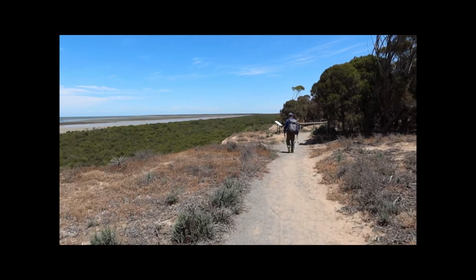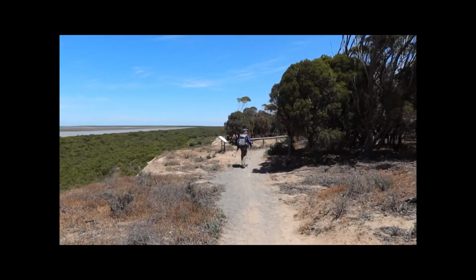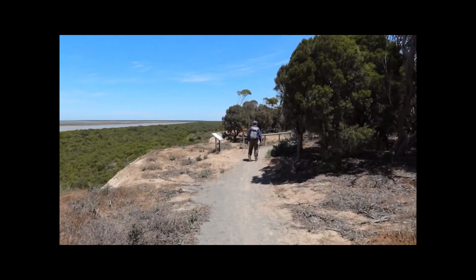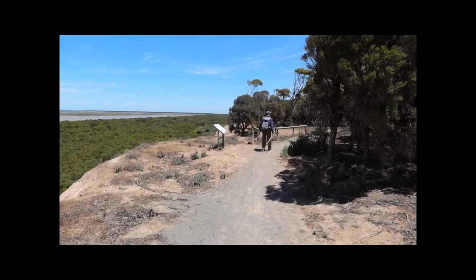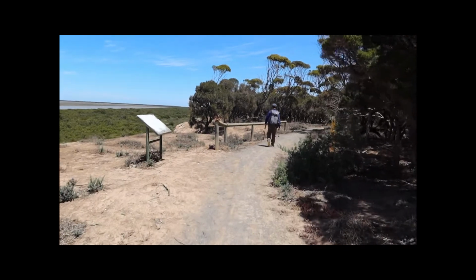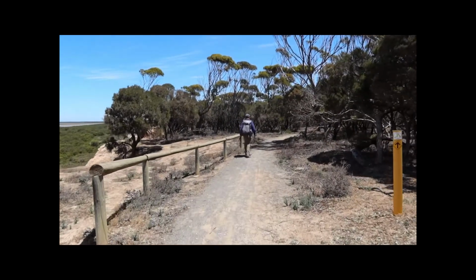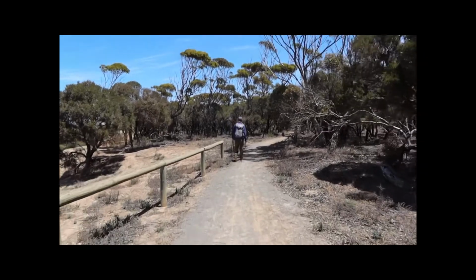We had hot chips for lunch at Port Clinton, which wasn't the most vegan-friendly destination in the world. It's a little seaside town full of holiday houses and a rather dilapidated but lovely-looking caravan park. It's very pretty coastline, but quite sparse in a lot of ways as well.